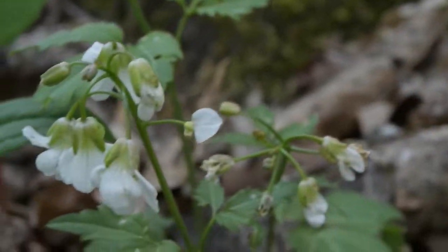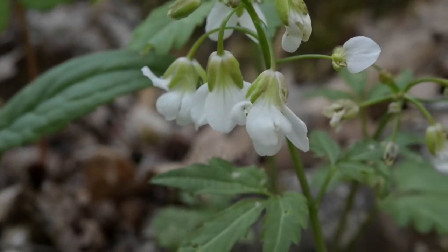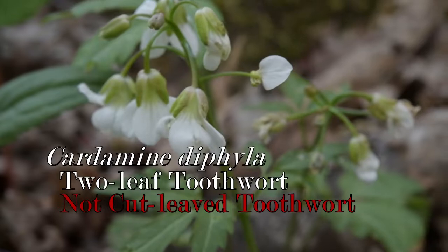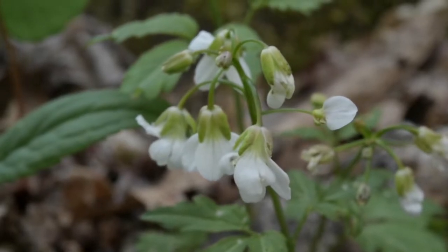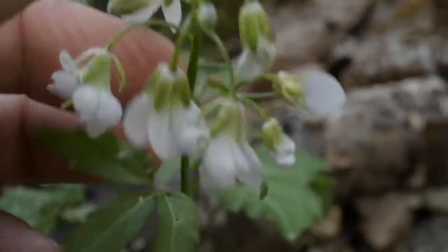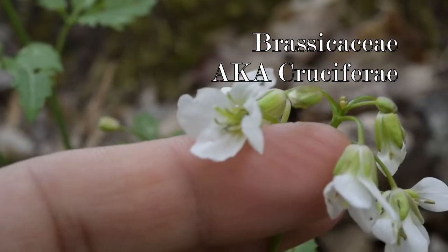And right next to it we have a species of Cardamine diphylla, I think. The cut-leaf toothwort, or maybe, if I'm wrong, it's definitely one of its close relatives. Cardamine is in the crucifers. You've got the four-petaled flowers.